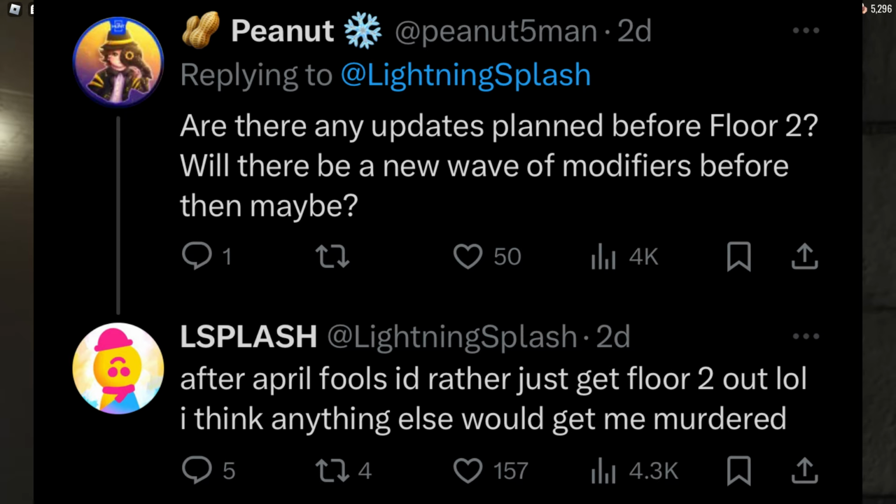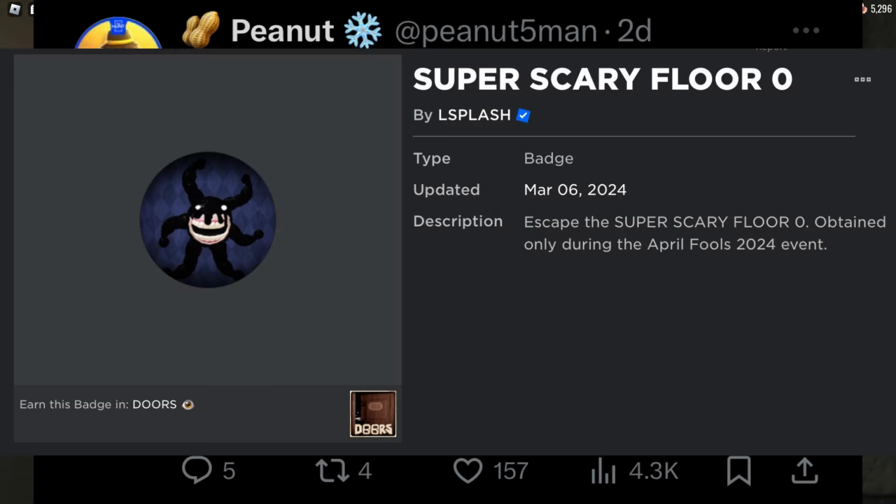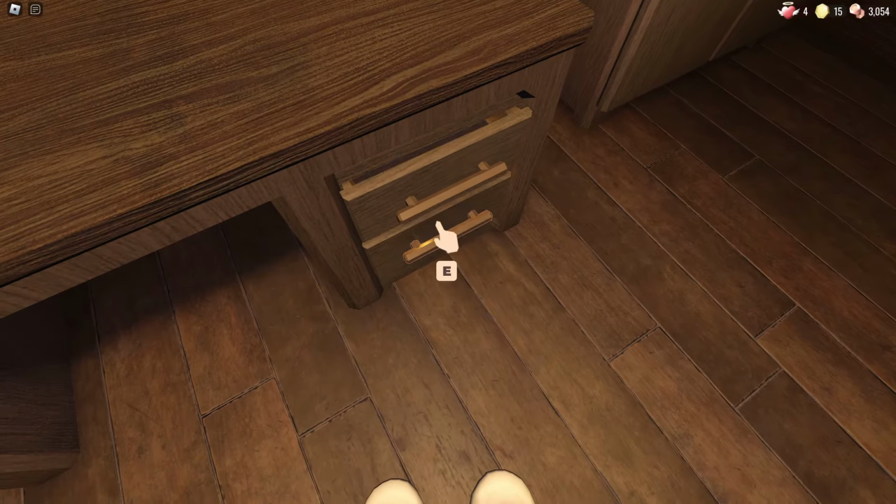So, you guys already know we saw this before, being of course an April Fools update to Super Scary Floors, Floor 0, and we all thought that that was just the backdoors and they kind of switched it out, but no, it turns out they are still planning an April Fools update and it's coming out. Then after that, we will be getting Floor 2, so it's amazing, great to hear.